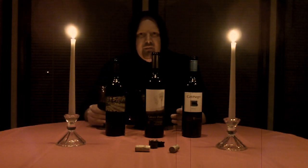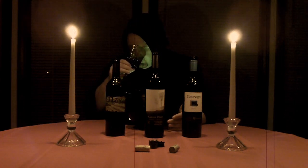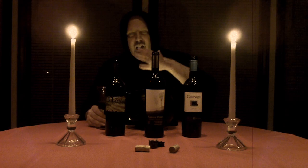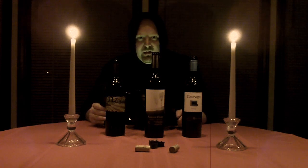Christmas spice type of thing, vanilla. So definitely sees a good amount of oak. Not an unpleasant nose. I might want the vanilla and spice part, Christmas spice, toned down a little bit for my personal preference, but I don't see anything necessarily wrong with it.